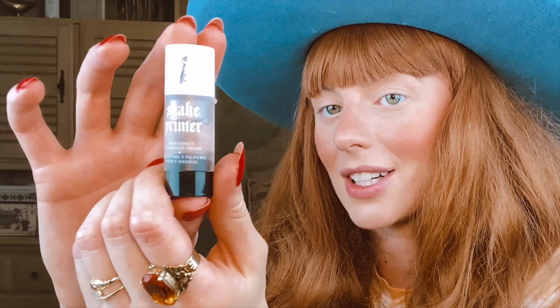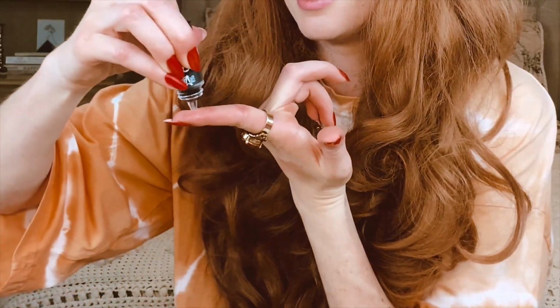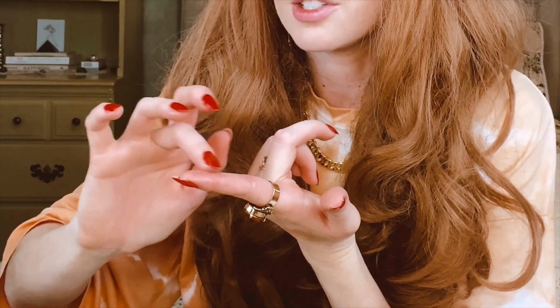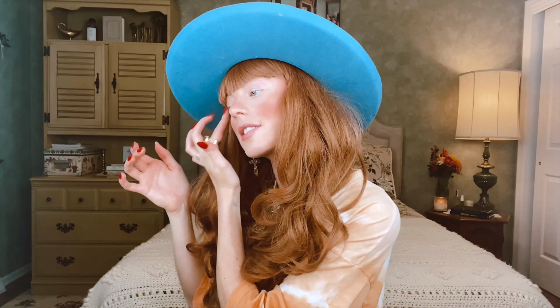So let's move on to eyeshadow. Today we're gonna do it with the Kat Von D Shake Primer. So it's kind of like this weird mixture between like oil and liquid almost. So what you do is, I'm pretty sure you shake it. I could be wrong. And then you turn it upside down, push the button. Ooh, I got a lot. Okay. And then you kind of mix the two together. And it's more of like a water-like consistency. Kind of different. Something new and different. So I just let this sit and dry before I get started. Gives a nice little grip.